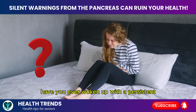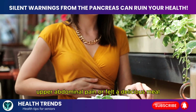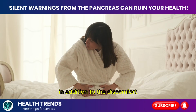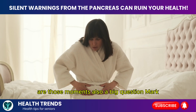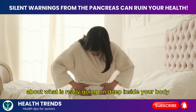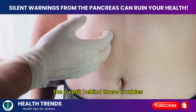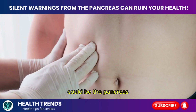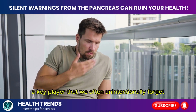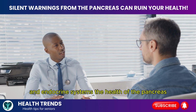Have you ever woken up with a persistent upper abdominal pain or felt a delicious meal suddenly turn into a digestive burden? In addition to the discomfort, are those moments also a big question mark about what is really going on deep inside your body? Few people expect that the culprit behind those troubles could be the pancreas, a key player that we often unintentionally forget, even though it is the heart of both the digestive and endocrine systems.